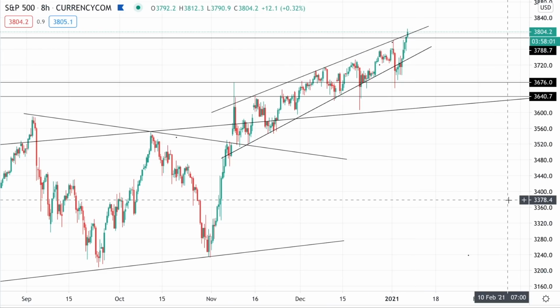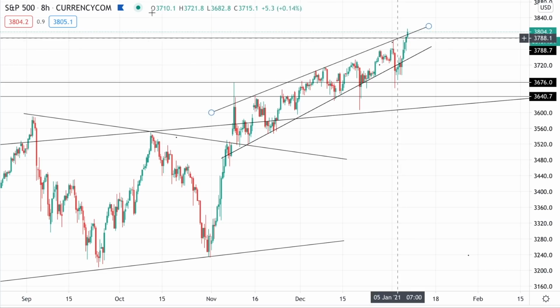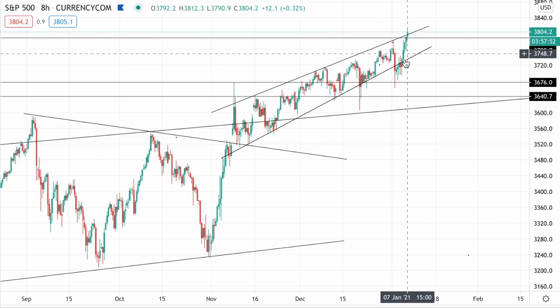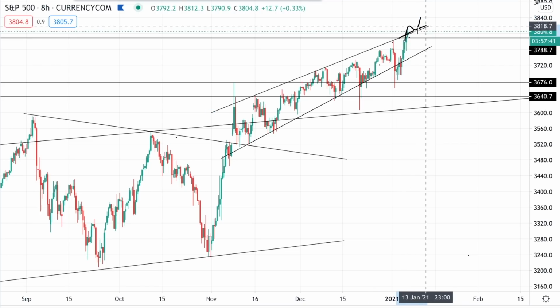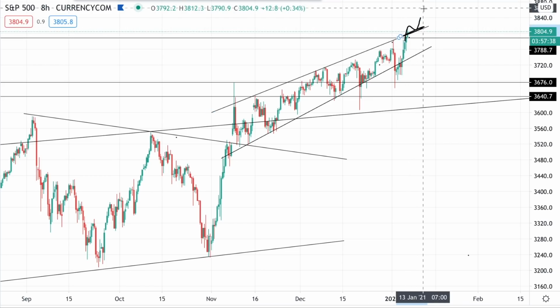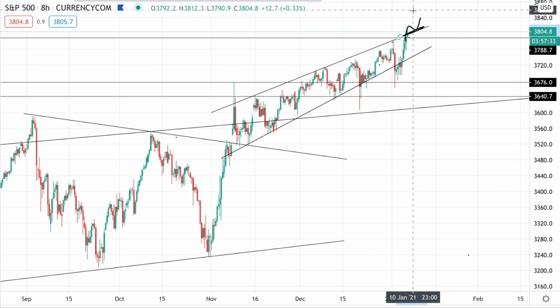And I want to say right off the bat, you don't chase this kind of a move. If you're not yet positioned on the S&P 500, this is not the best entry, right? We're testing that resistance. Maybe we'll break out. Maybe that will be a nice entry. Although that would be very aggressive, it could be a nice entry. But generally, we don't like to position on the S&P 500 after such a big rally.